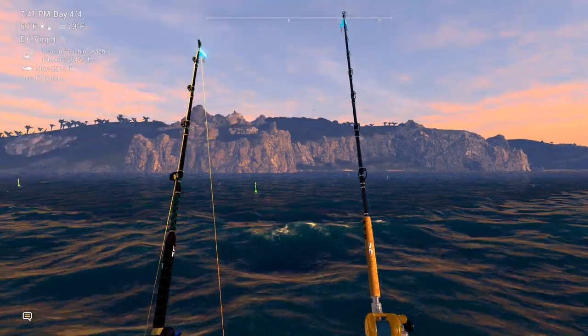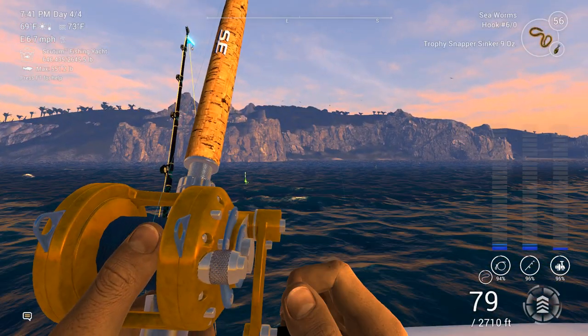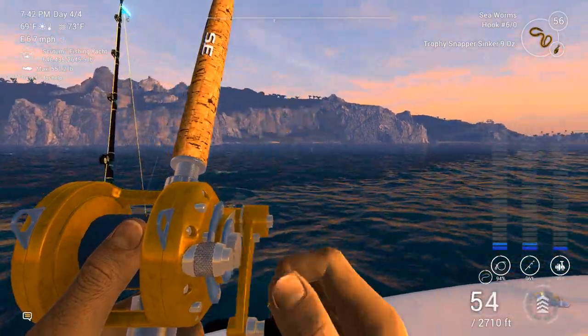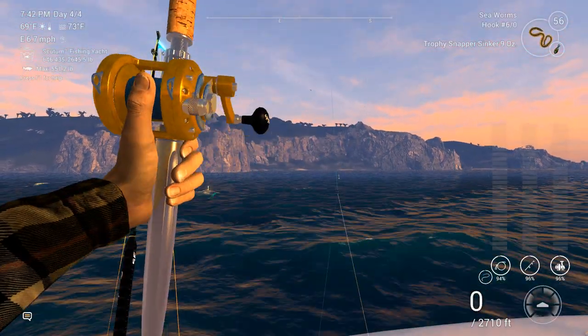I think this is the second one. Let me see. Yep. Yeah, it looks like we're just going to be getting the little fellas. At least we're getting them, but none of them are very big.